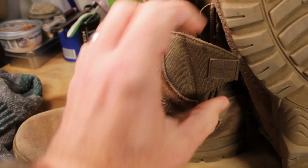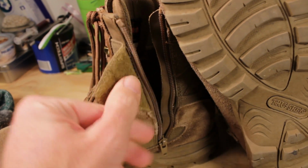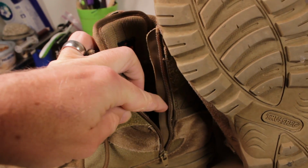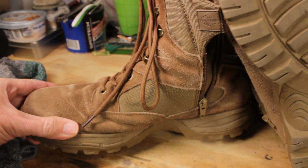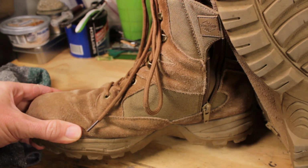Even here in the zipper area, where you get just this little flap right here, this little gusset, I'm not exactly sure what you would call this, but it seems like water doesn't really want to get into this boot all that much, and I've been very pleasantly surprised with it.